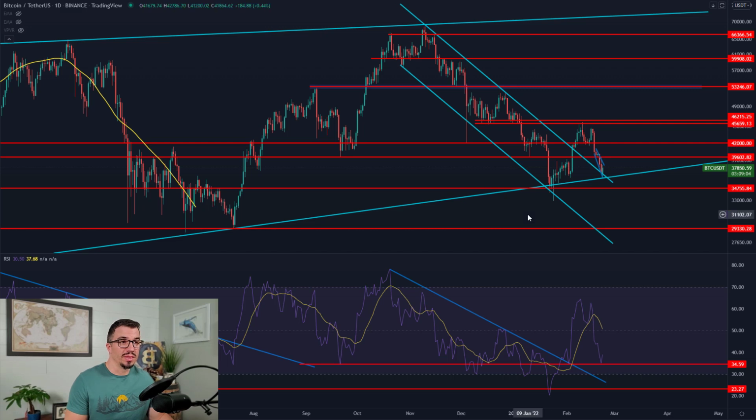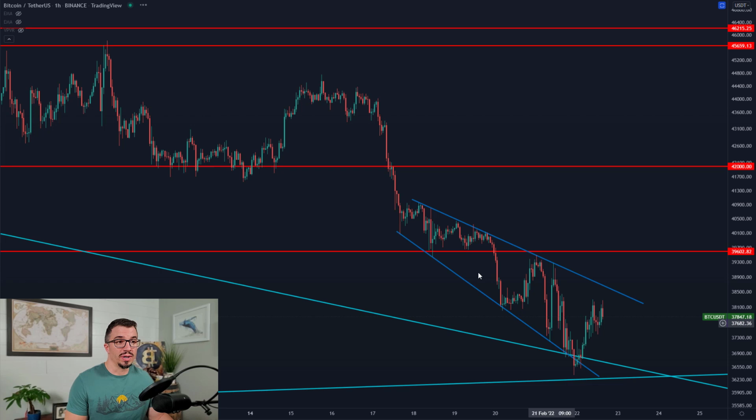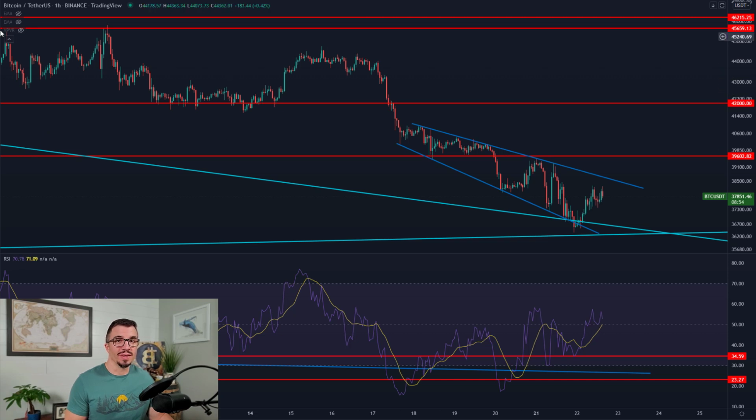We've seen the market bounce from a confluence of support. We have an hourly descending broadening wedge, which is technically a bullish pattern. We have bullish divergence on the RSI, because don't forget about this, that if we look here on the hourly, we can see the RSI starting to make higher lows as the market has been making lower lows. So we have that. We also have the RSI on the daily that I just showed you bouncing from a key level we saw in 2021.